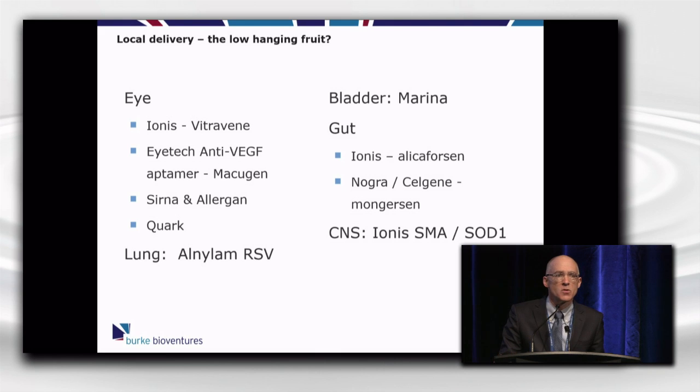Cerna, later acquired by Merck, had a partnership with Allergan with a VEGF, I believe it was a VEGF receptor-targeted siRNA. Quark is in the clinic with siRNA in the eye. Alnylam RSV was administered with a lung target. I believe it was administered nasally. More recently, Marina with direct instillation in the bladder in one of their programs. Examples in gut with Ionis, again, in their alicaforsen, ICAM-targeted antisense. More recently, Nogra partnered with Celgene with their SMAD7-targeted mongersen antisense program.